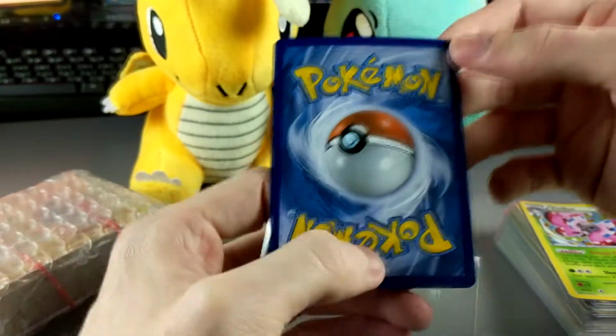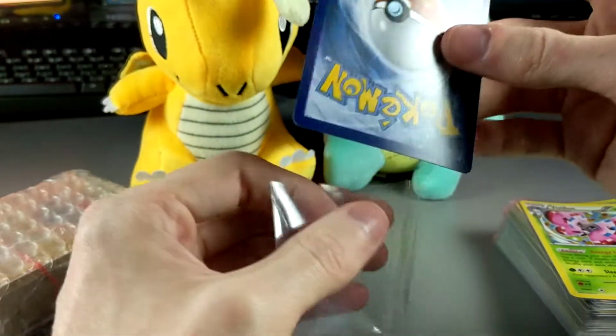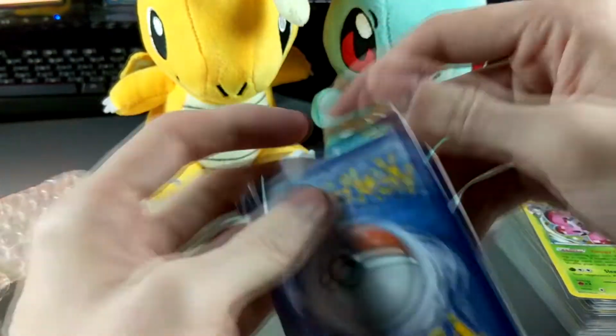It's got a little bit of whitening. Other than that, pretty good condition. We got a Delphox.